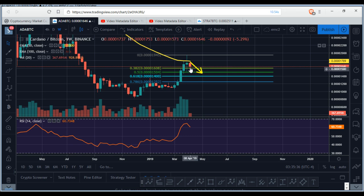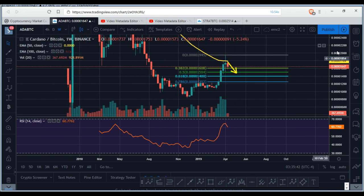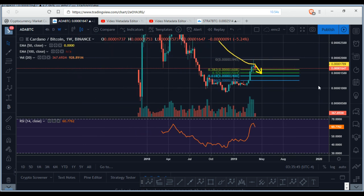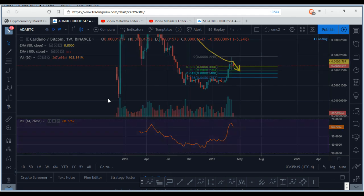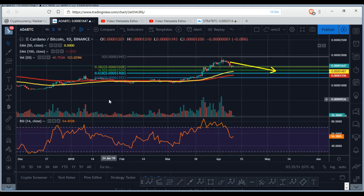But BTC is pretty bullish, so most likely ADA is going to hold strong. A 10 to 14% drop, and then all of a sudden we're going to see another move to the upside. But we're just going to have to wait and see. ADA is pretty bullish, at least for the short term. Let's take a look at the daily time frame.